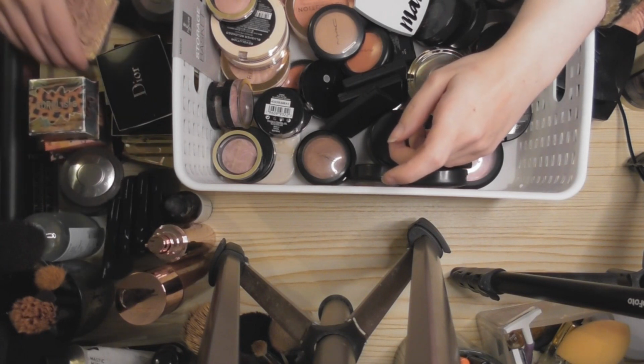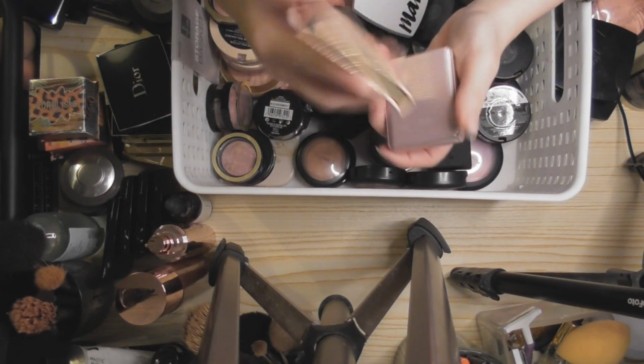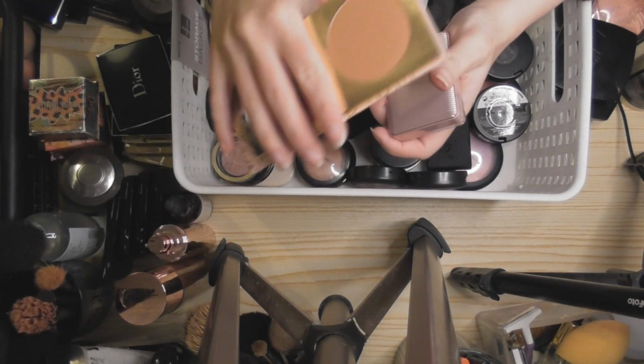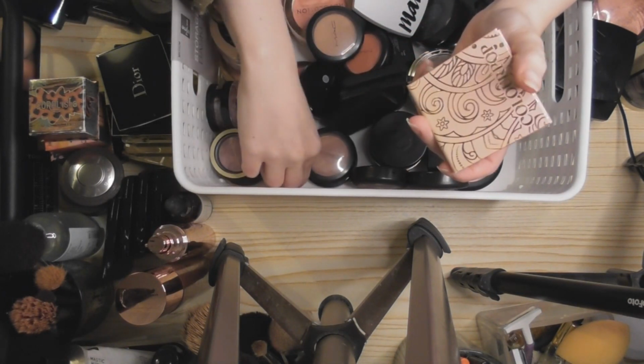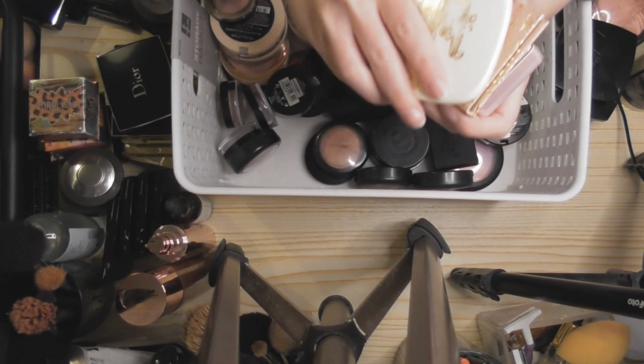I have two sitting off to the side here that I'll just talk about quickly. I have a ColourPop one in the shade Love Story. It's one I've been using a lot lately and enjoying so much. The other ColourPop one is in Crossroads.